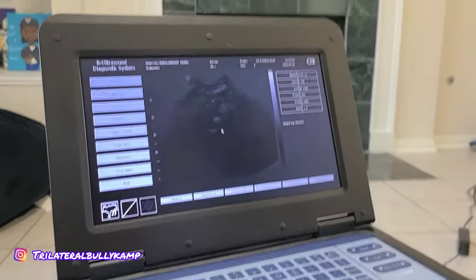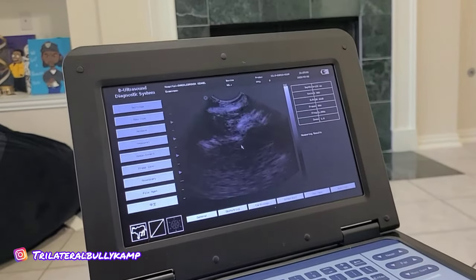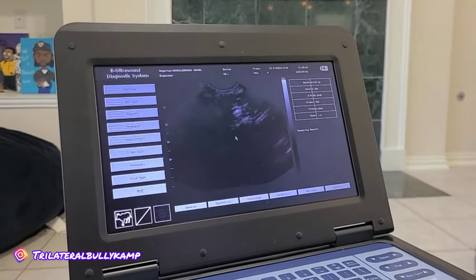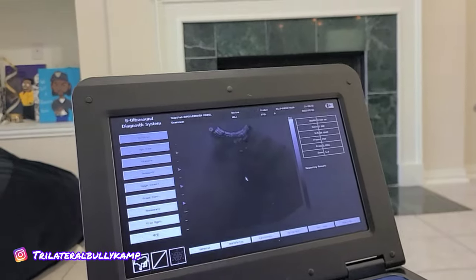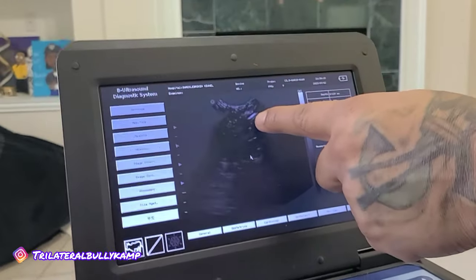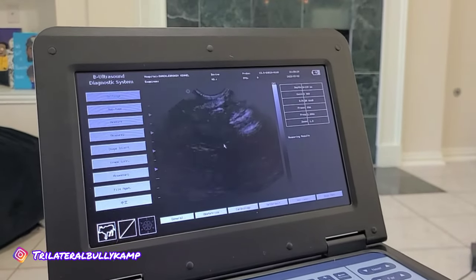But just for a quick tutorial for everybody who always asks what in the hell they are looking for: right here at the top part. My bad, y'all, if I keep moving, y'all can't see. So you're looking right here at the top part. It's this canal area right here. You can see the egg right there. If that's what you're looking for, the black canal with the circle inside.